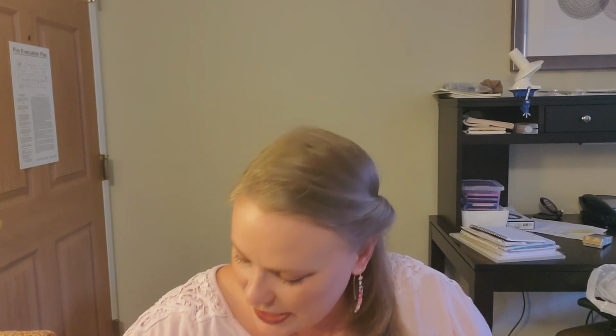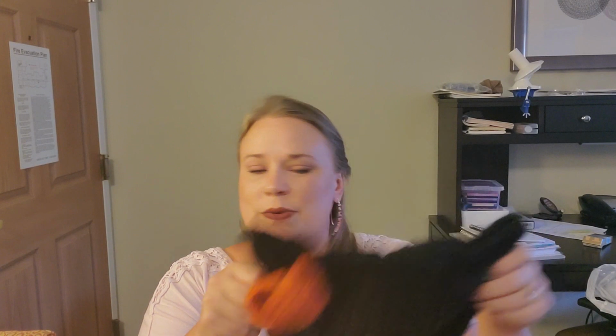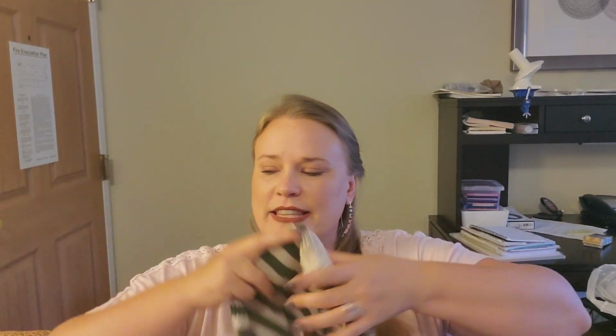And then the final one is finish a WIP. I made a spooky Halloween cat hat. This one will also be donated. It's super cute. I used my own pattern for the bow, and there's like 900 cat hat patterns. I also had this listed. This is the Santa hat that I made.